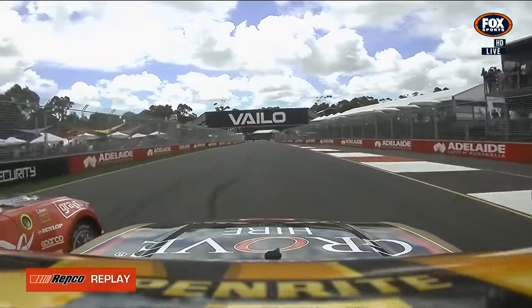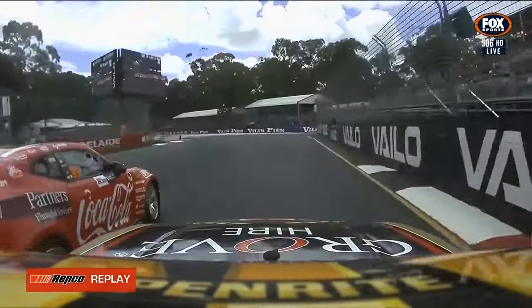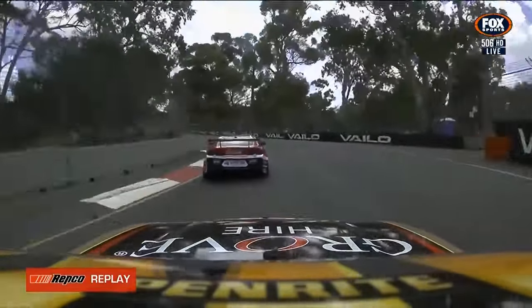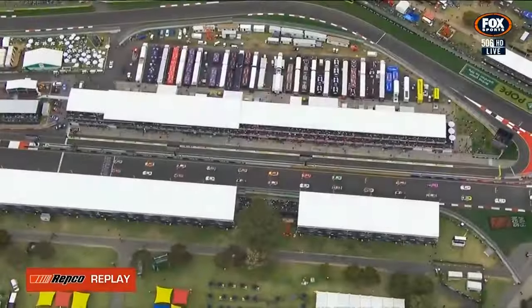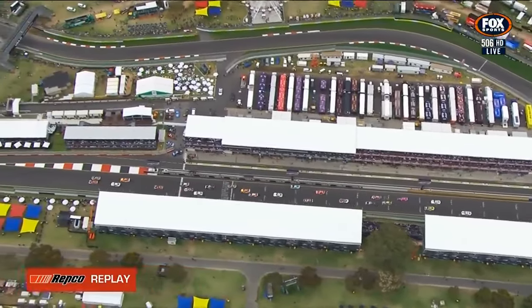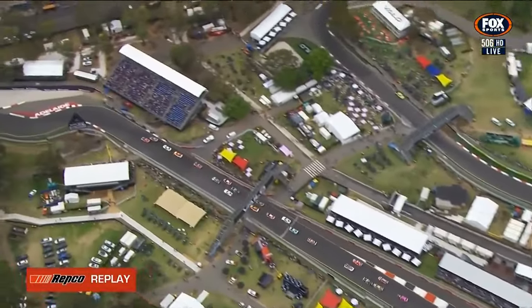Very good start. And Brody's trying to give himself some space to open up the line into the corner. You can see that David's compromised on the right side of the road. And in the end, he just yields. Now, look further back in the pack. Bad start, Van Gisbergen. Yep. So he's lost a spot by the time they get down to turn one.